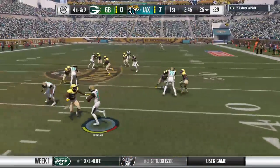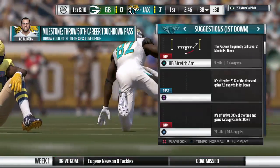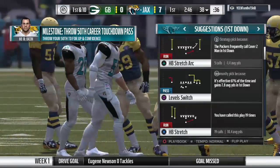And it's fielded at the 34. We'll call that a punt of 38 yards officially. And the Jaguars go on offense, first down and 10.